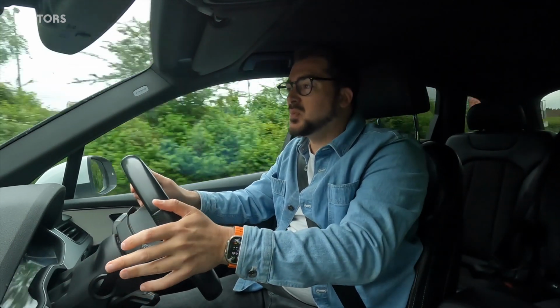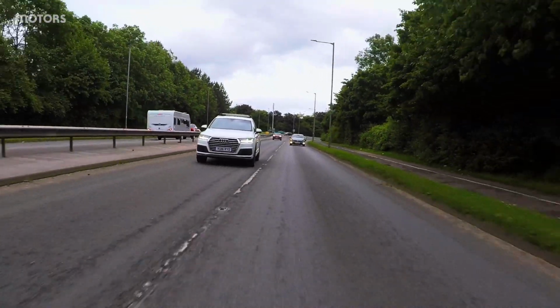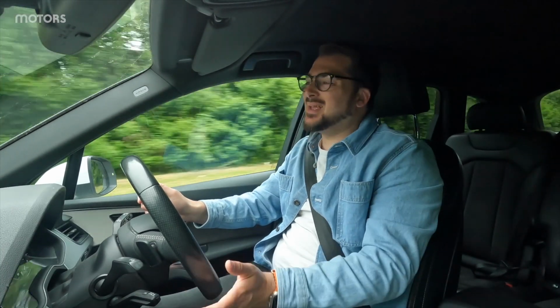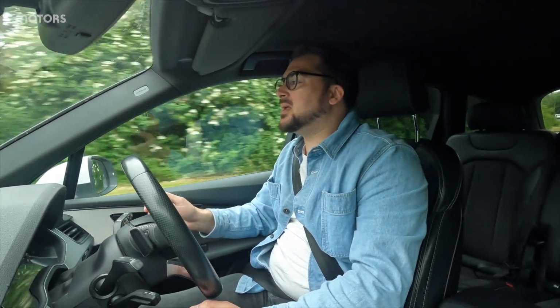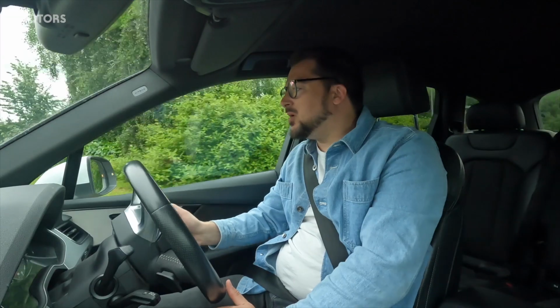But you should find as well that with the Q7, this car is 8 years old and there's no rattles, there's no noises inside. Everything feels incredibly well put together and solid. It's what you'd expect from an Audi. The build quality is superb, and this car, sure, in terms of how it looks, it does look a bit dated now compared to rivals, but in terms of how it feels, it just feels so solid and well put together and like it's built to last. I think this car has stood up to the miles and the age really well, and I think that's what you should expect from a Q7.